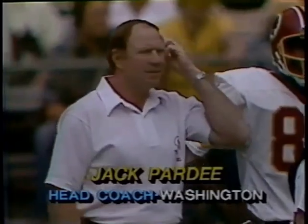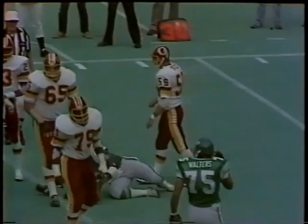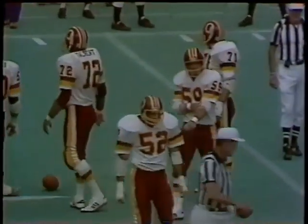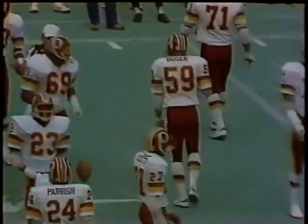Jack Pardee, a team that's struggling right now, but what a job he's done his third year after last year directing his team to a 10-6 record. And Montgomery really hit by Brad Dusick. Dusick, a vastly underrated linebacker for Washington. He was a second-team All-NFC pick a year ago. And that's going to bring up a third down and a good 8 yards to go.